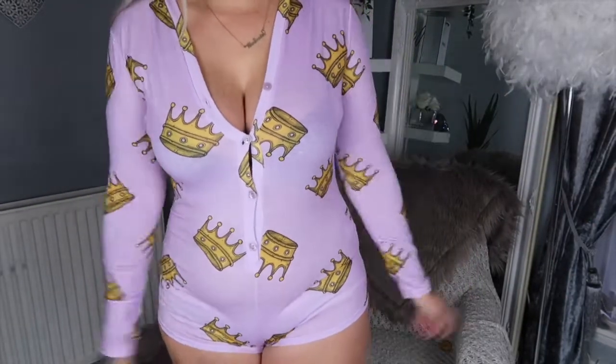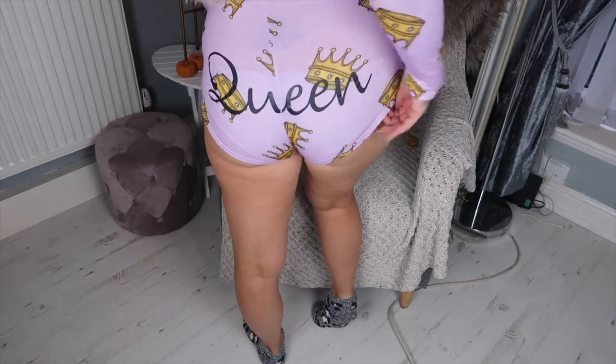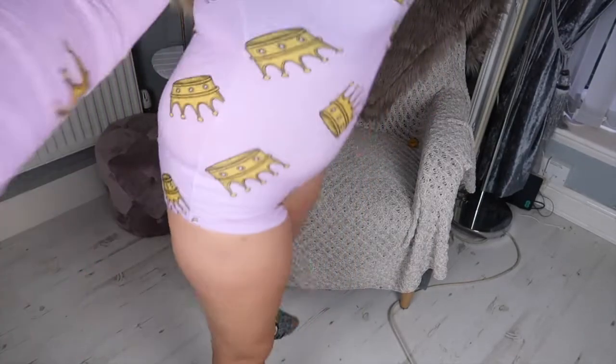And I do actually really like this. I know I keep saying all the time, oh my God, I really like this, and I do really like it. But I'm just quite conscious sometimes of my body, and some things make me more conscious in some outfits than others do. I'll show you the bottom. This all fits fine, and on the bum that all fits fine, and obviously it says queen on there. And I do like it.